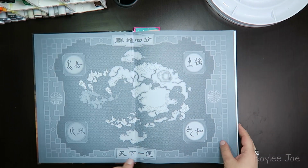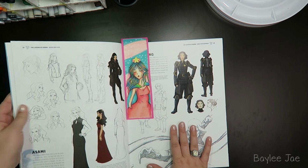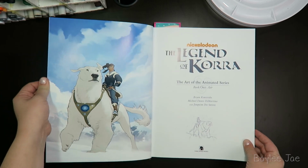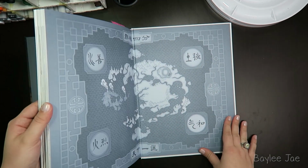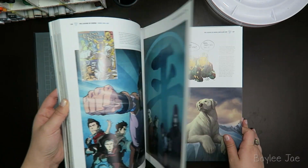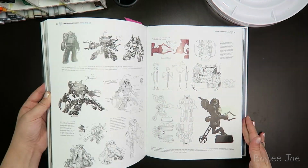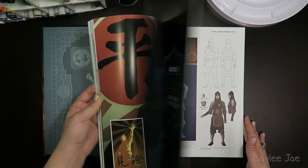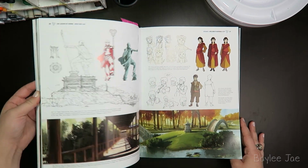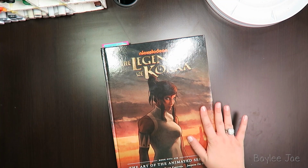So book 1. Oh, I have a page saved. I think that's from when I was doing my Korra picture. Oh, beautiful, beautiful. Do another flip through. Again, that promotional kind of art at the back. These books are all going to be similar, just from different seasons, so I'm trying to make this quick. Just give you an idea of what the pages are like. So that was book 1.